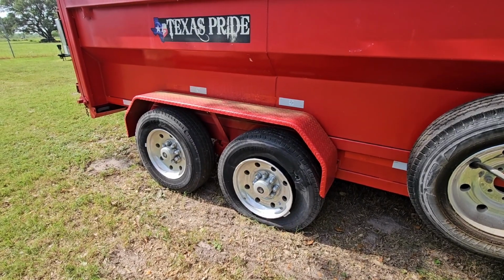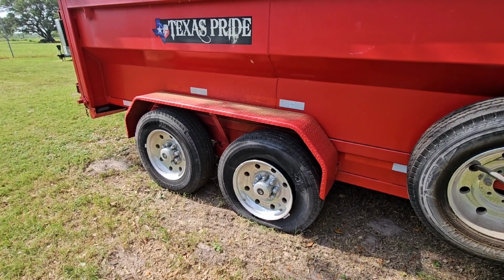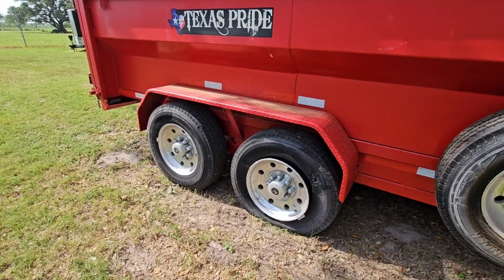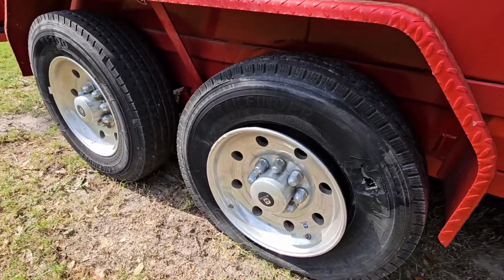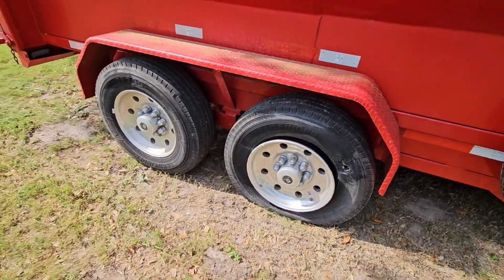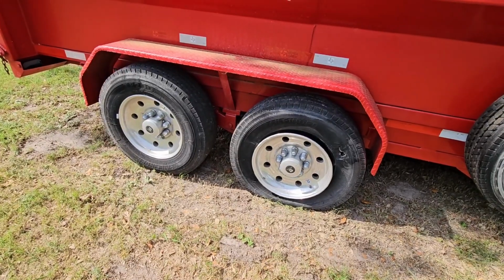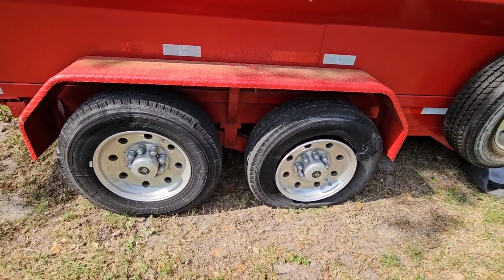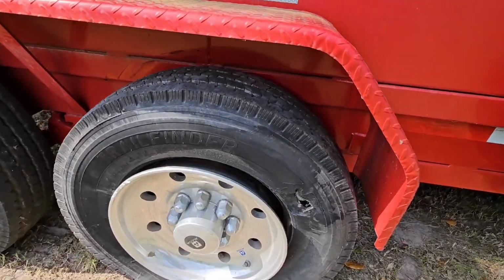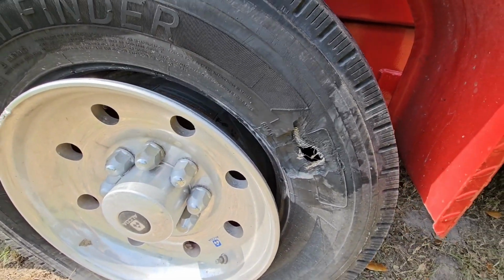And I hit hard enough that I knew something had to have happened. I thought that maybe the tire would have been damaged. I did not think that the tire and rim would have been damaged like that. Hopefully I didn't hit hard enough that something else could have possibly broken. I don't think it did. I think we're fine, but it was definitely enough to eat a big hole in a J-rated tire.